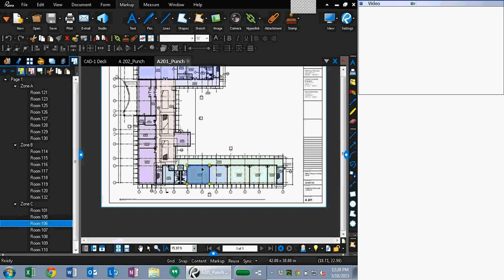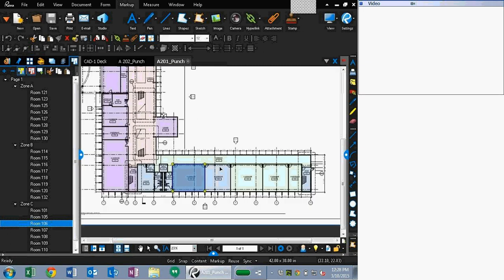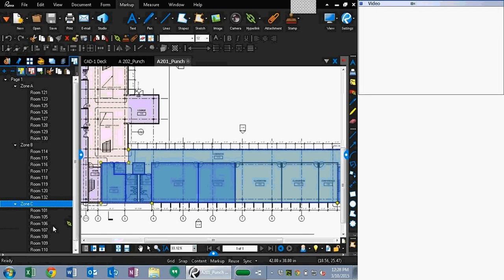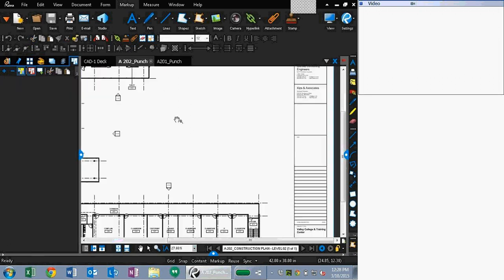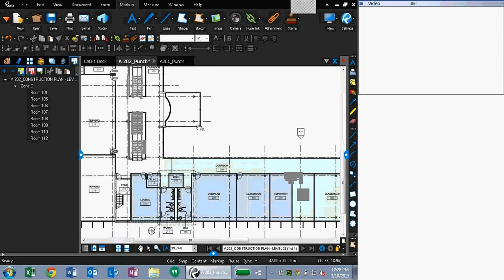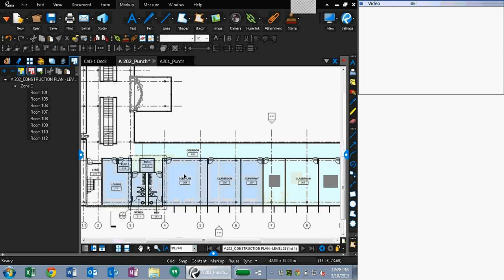With Spaces 2.0 in Revu 2015, I'm now able to copy and paste my spaces across other pages and files. So I'm going to click on Zone C, hit Copy. This can be extremely helpful. And move this over here. Go to that exact same spot, and I'm going to hit Control-Shift-V, which is my paste in place command, and it is going to copy that zone right on top of where it was on the other drawing. Control-Shift-V is the paste in place command.